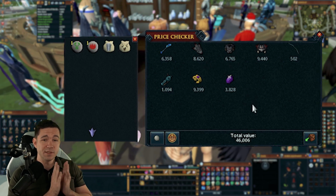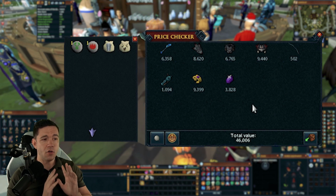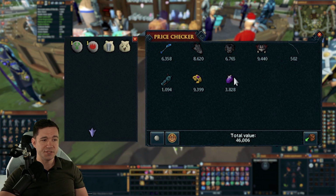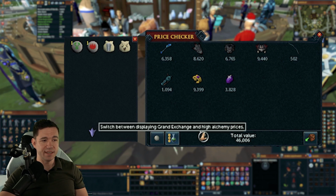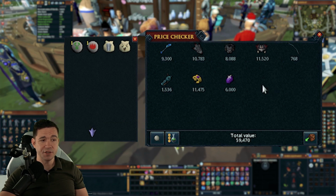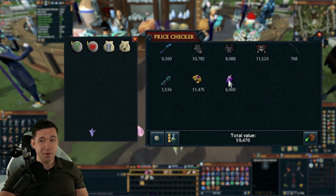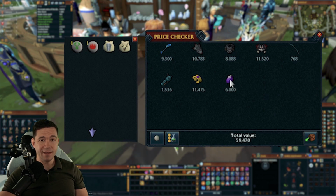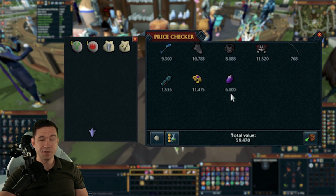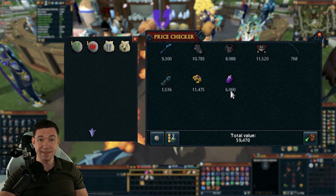So the reason why these items are so good is because they all have an alch floor to them. So if you have them in your price checker here and then you click on this to turn it into the high alchemy prices, you'll see that every single one of these has a higher high alch price. Even these Dragonstones. A long time ago, it was pretty much unheard of for you to high alch a Dragonstone. It was just going to be a loss because 6,000 was way less than they used to be worth. I remember times when Dragonstones were 15,000 each.